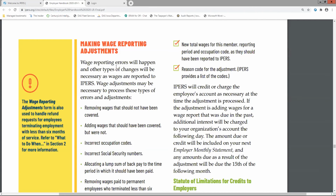If you've done a wage adjustment in the previous month, they will put out a wage adjustment detail report in that Documents tab. It will list all employees that were adjusted, and it'll show each month an adjustment was done. And it'll show the corresponding contributions for both the employer and the employee, and it'll let you know if there's any interest that is due.